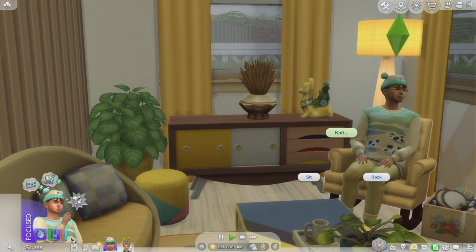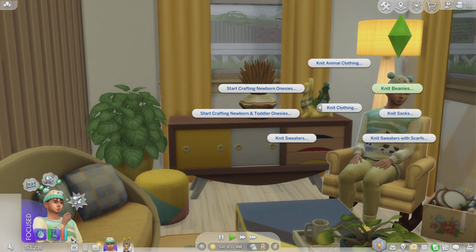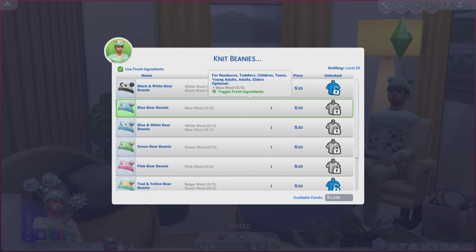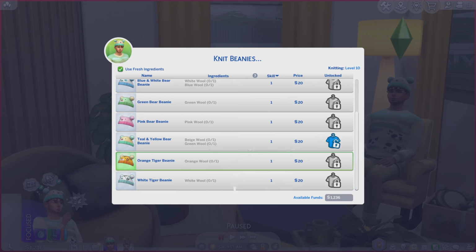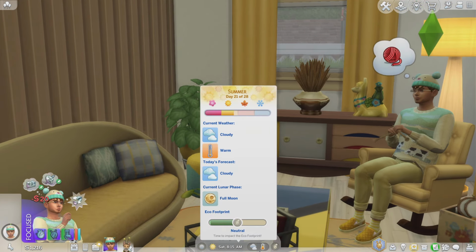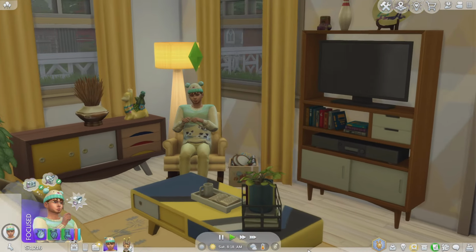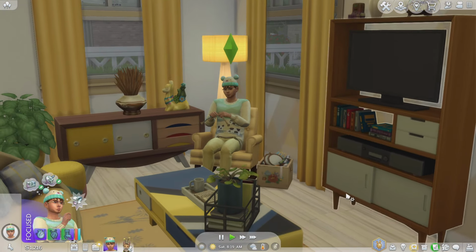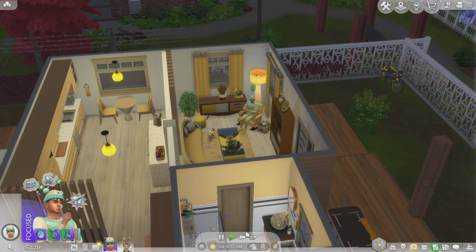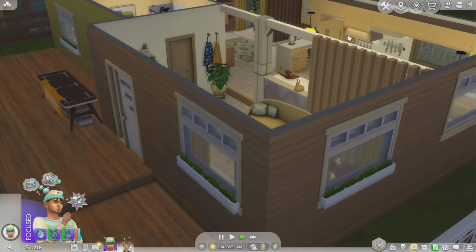because there's, like, nothing orange in clothing. Oh, maybe a beanie. Not that Philip will wear it, but there is an orange tiger beanie, so we could do that. So he'll make that beanie for Philip. I don't know if I'll put it on Philip's head. Well, maybe for winter he'll wear it.